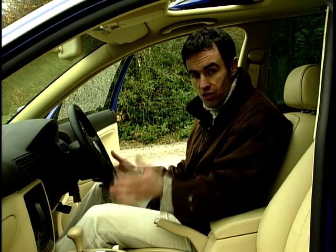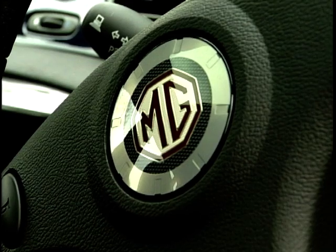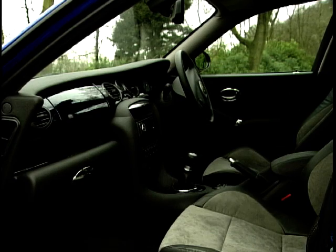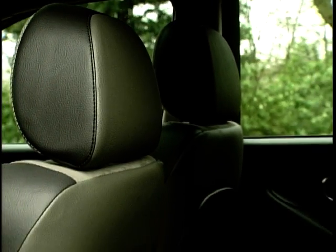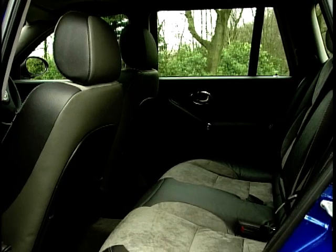So, how does the MG, which is 10 grand less than the VW, compare with its interior? Well, the first thing you will notice is there's much less room in the MG, which you should expect as it's a smaller car. However, if anything, it does give you much more of a sports car feel, and the seats, though not leather, are much more supportive than the VW.